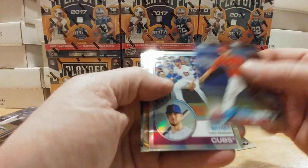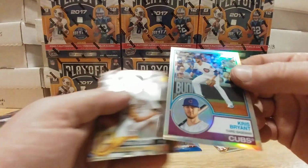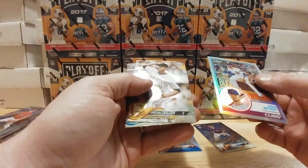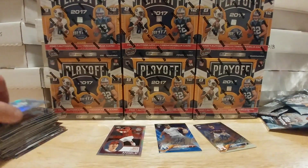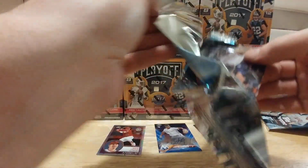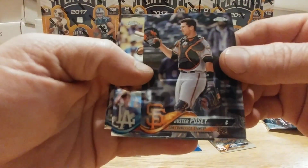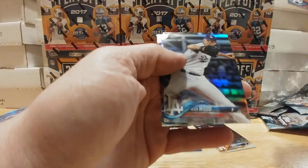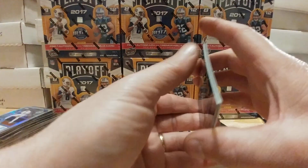Simmons. Kris Bryant, check that out, Mr. JMVP. You have to let me know if you don't have that, bro. I'll definitely send that to you, man. These are nice. Really like those. Hope to pull a Lindor. Jameson Taillon. And Justin Turner. Buster Posey. Shout out to Nate right there. Cody Bellinger. A refractor of Alex Wood. And Kyle Schwarber. For those darn Cubs.